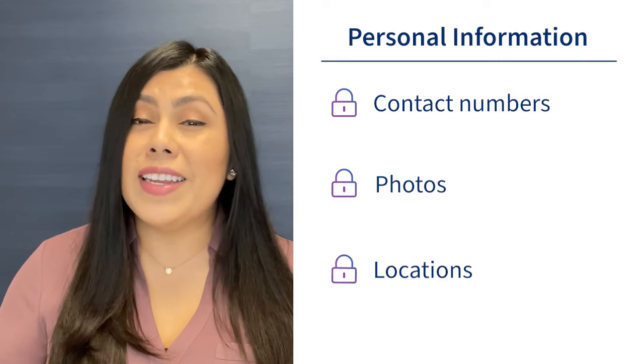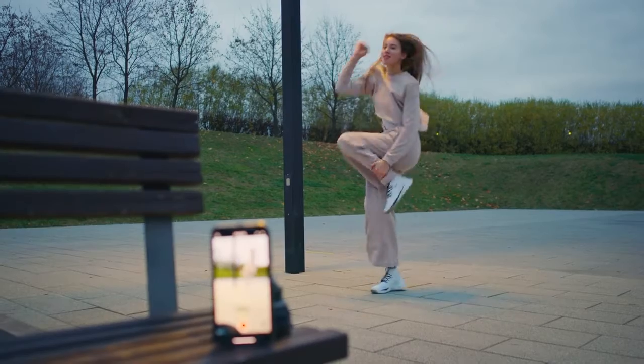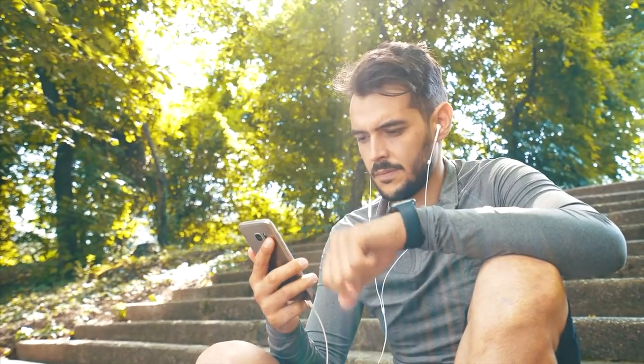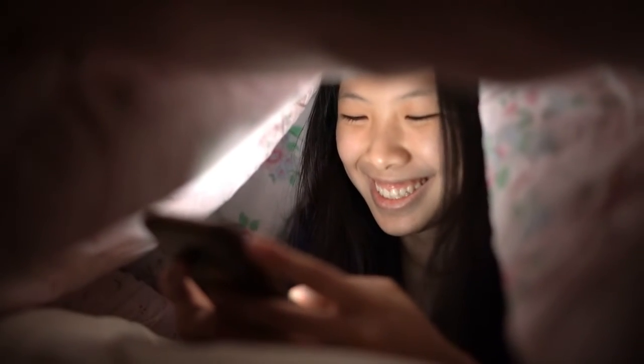This includes contact numbers, photos, and even locations. In many cases, your identity and privacy can be compromised without you even knowing. Being aware of the potential risks your smartphone poses can help keep your personal information and data protected. There are things that you can do to have peace of mind while enjoying the modern conveniences of technology.